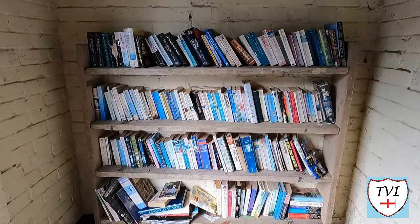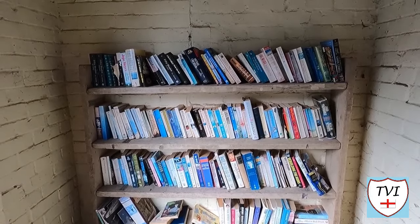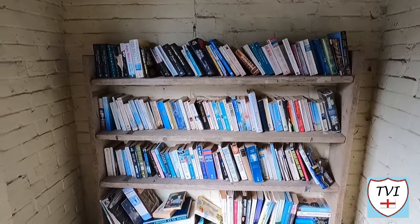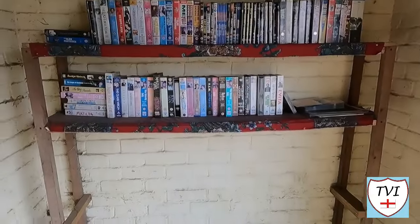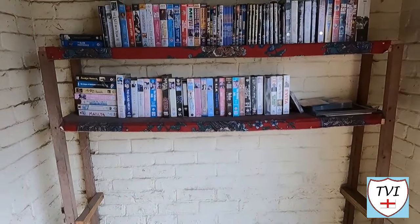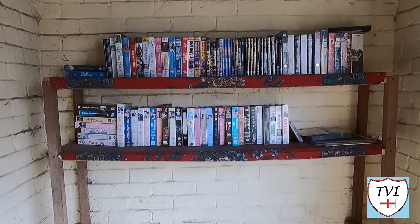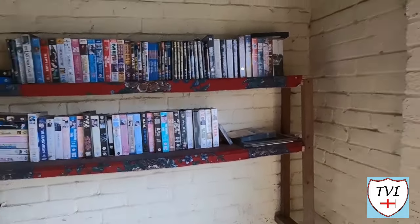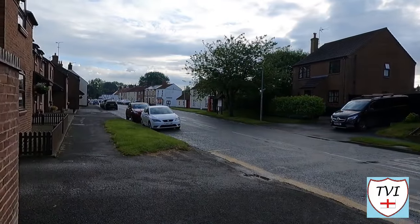And in this bus shelter, it's also a little book exchange. There are 2 bookcases, one here on this side wall, and if I hand the camera around to the other side, you can see there's another one. This one's got videos on it as well as a few DVDs. So yeah, plenty enough for people in this bus shelter. And this is the view from the bus shelter up Front Street.